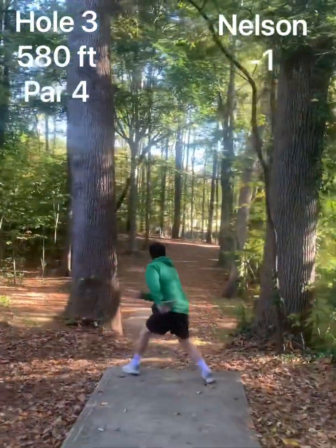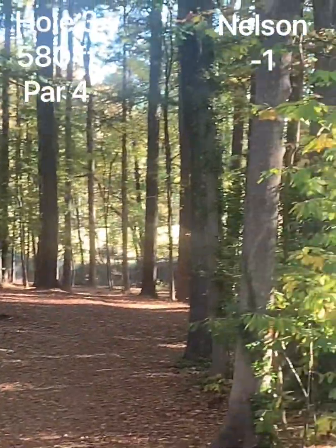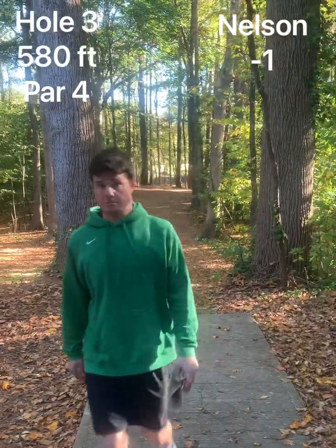Hole 3 here, really tricky. Got to navigate through the woods. Throw a sidearm really hard here. I was a bit upset. We had a guy that skipped in front of us and then was playing slow looking for his disc.